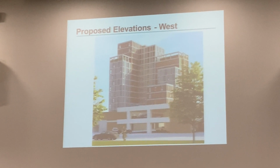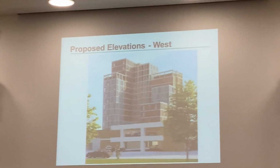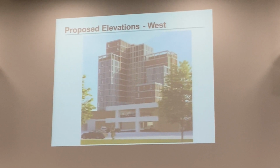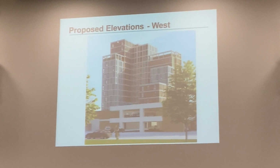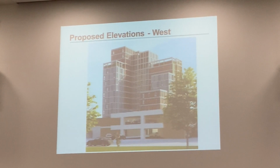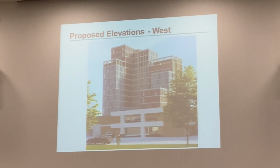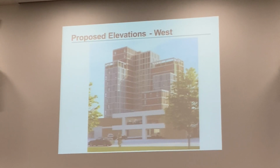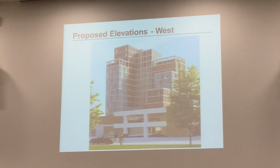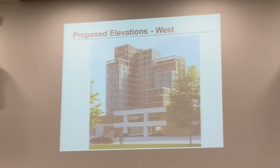So in terms of the proposal, this is the west elevation, so this is facing the image I just showed, the photograph I just showed you, and this shows the building, which is 15 stories. So this bit here is the tallest bit with 15, and there's amenity space on top on this part here, and then it steps down to 14 stories, and then this is the 12th story here, which also has amenity space above, and then this part is 11 stories, and then down to, as I said, 6 stories eventually.